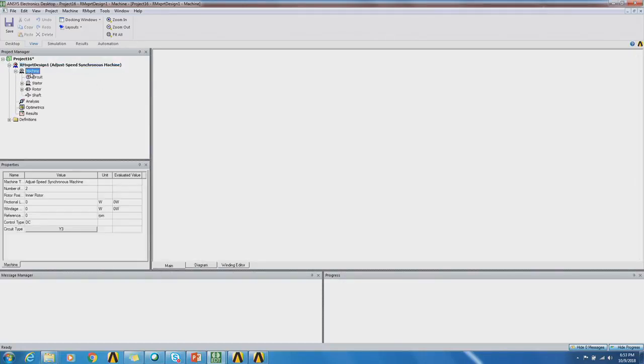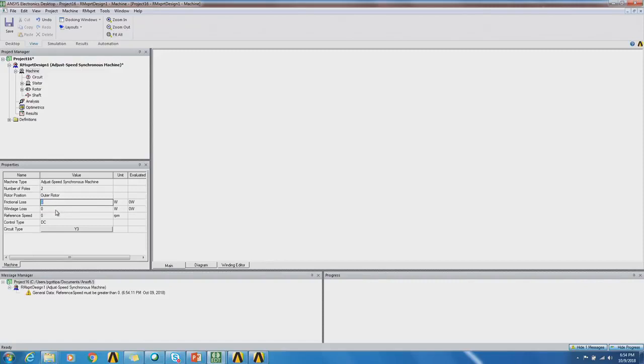And if I expand this machine and click on Machine, in the Properties window at the bottom here, I can specify the number of poles, and whether it is an inner rotor type or an outer rotor type of motor. The frictional loss and windage loss are the mechanical losses. You can specify any reference speed at which you have measured the mechanical losses, and input those loss numbers here. These will go into the efficiency computation. For the electric machine, its efficiency is power out by power in, and this mechanical loss will be factored into that computation.